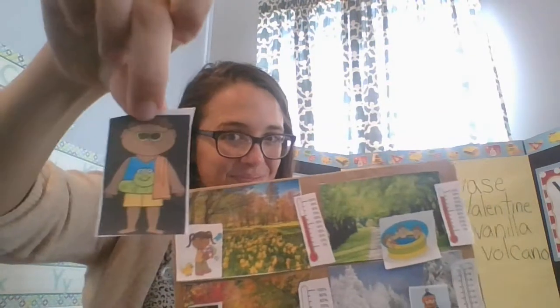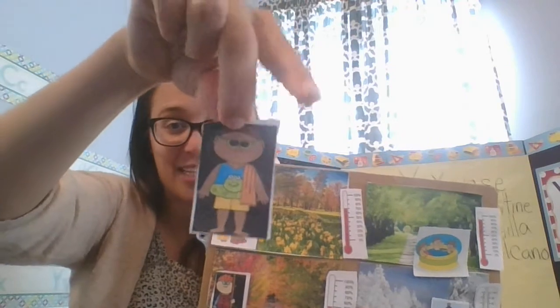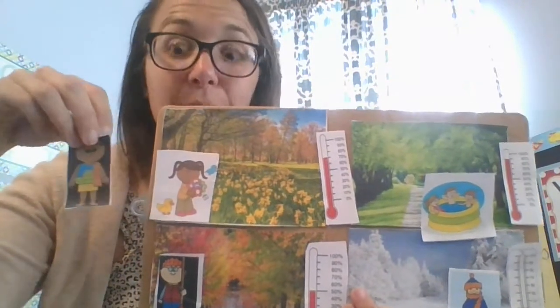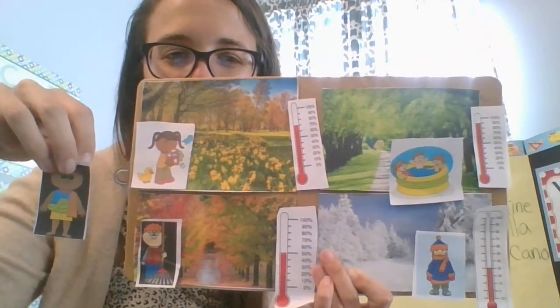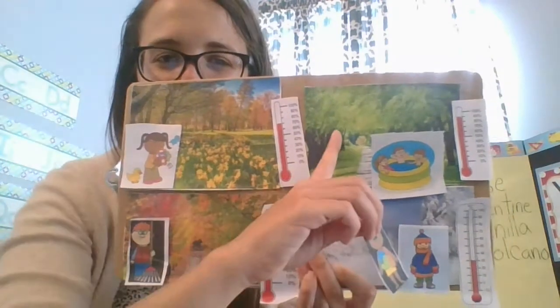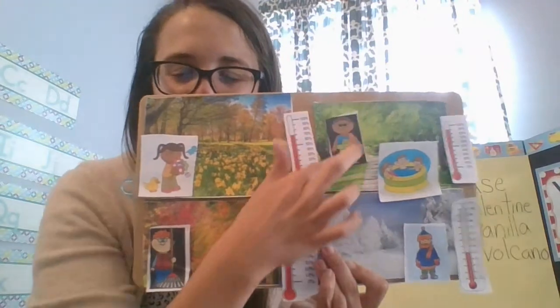Look at this. Ooh, he looks so cool. He has his sunglasses on. He has a floaty so that he's safe. He has shorts on. What season do you wear that? Or what temperature do you wear that? Can you point to it on the screen? 90. When it's 90 degrees is when you would wear these kind of things and do those kind of activities.